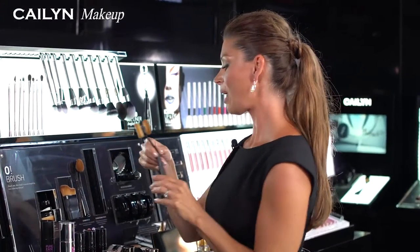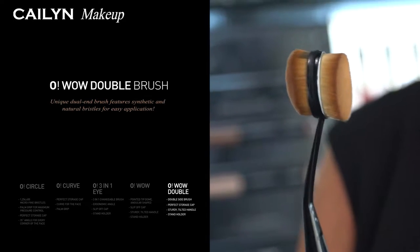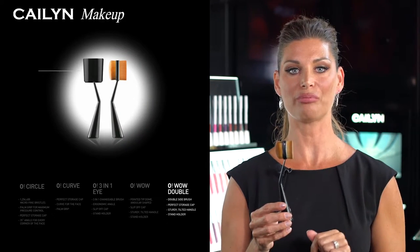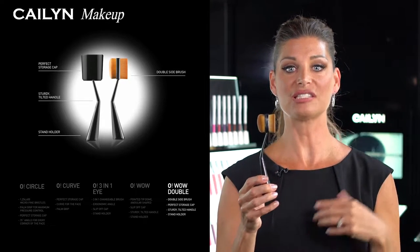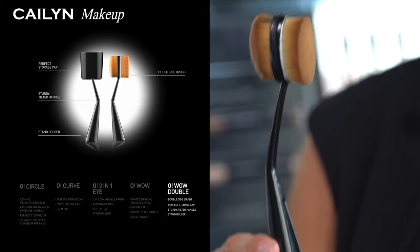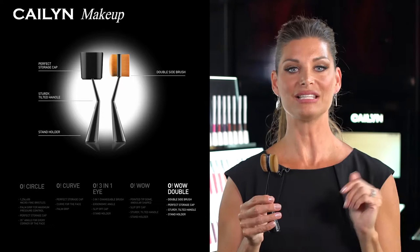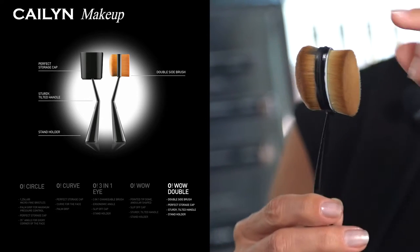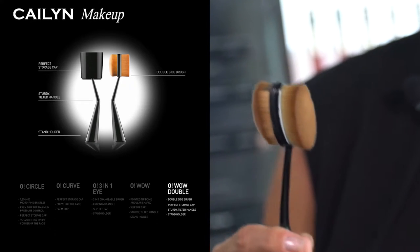Now we have the Oh Wow Double Brush. The Oh Wow Double Brush is a 100-degree angle following all the curvatures of the face. It's a great contouring brush. It's double-sided, and it has the curved grip technology to buff and polish the skin in every crevice of the face. You could achieve from a natural to full coverage application, as well as get the most defined contour of your face. Double-sided brush, perfect storage cap, it has the sturdy tilted handle and the stand holder.